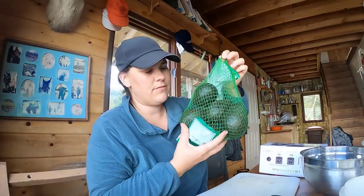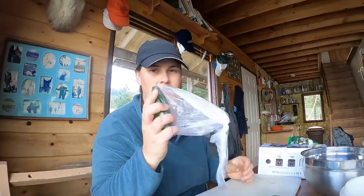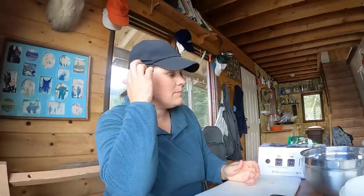I got tomatoes, I got cilantro. We're also gonna make some fresh guacamole. I got some limes, some green onion, a jalapeno, and I've also got a white onion.